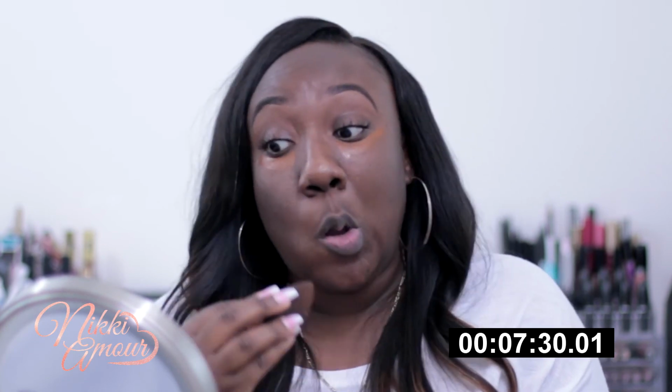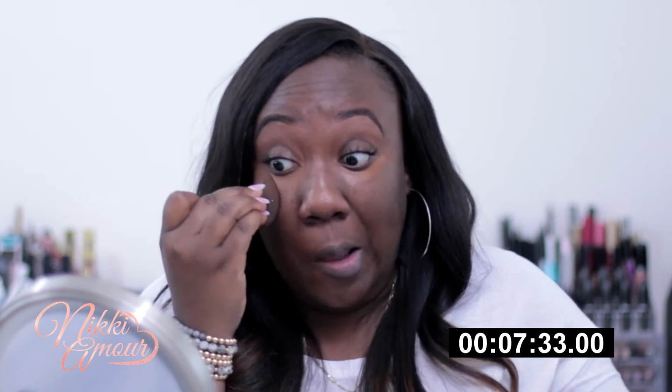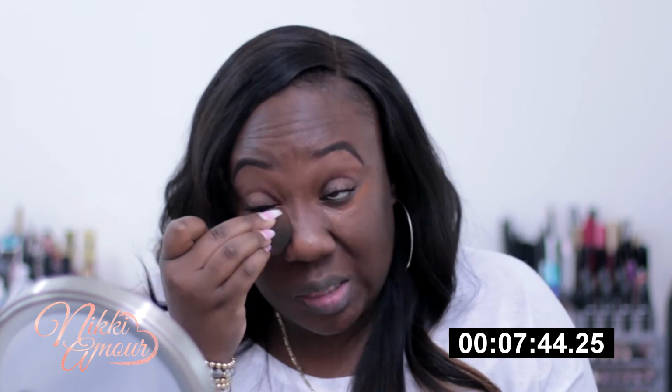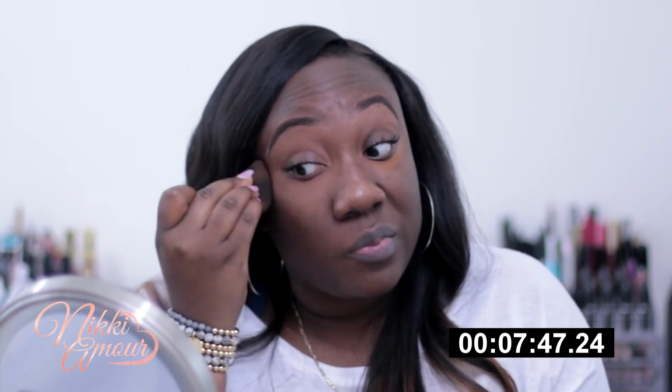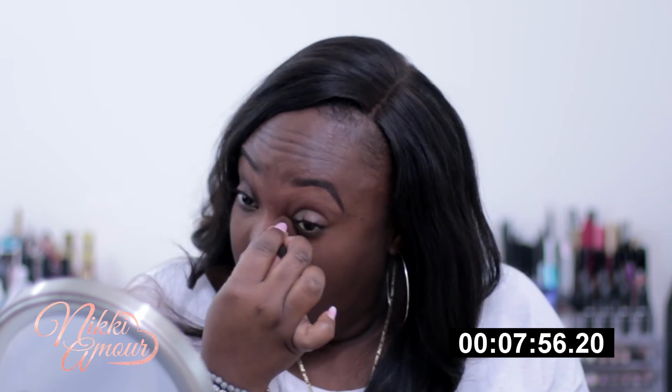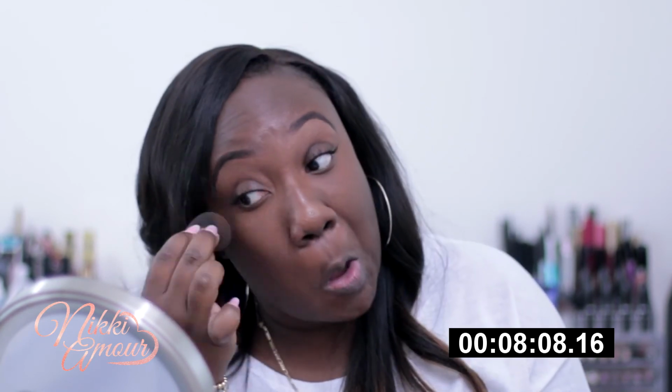Then I take my good old beauty blender. This is already kind of damp. And I just pounce it underneath my eye. My hair is a little bit in the way, but I pounce it to blend that out with the rest of my skin, just to hide some of the bags. And I just pounce that. And you can use both sides. At first I used the pointy side of the beauty blender, then I used the butt of it to just blend it out with the rest of my face.